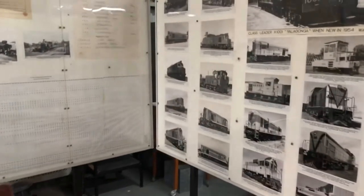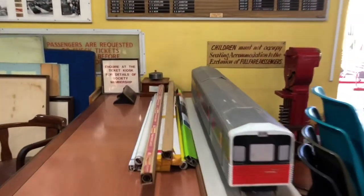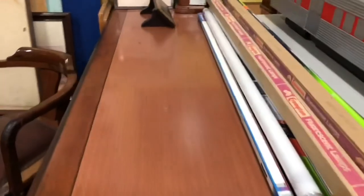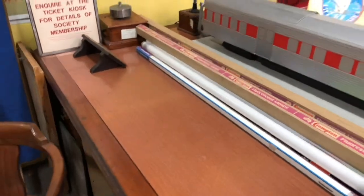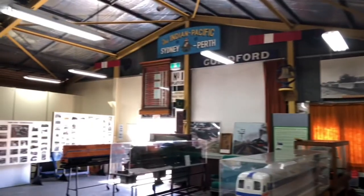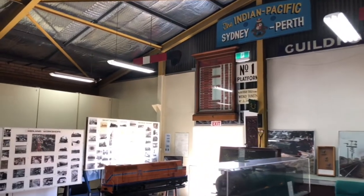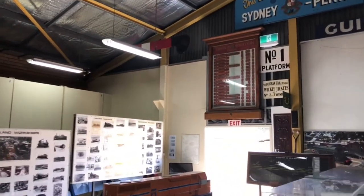And then they went into diesel. And now they're feeling much like those ones. Imagine it's grown so far. There's the old Indian Pacific emblem. Gosh, that's old. I don't know if it's got a date on it.